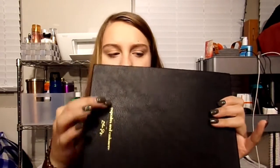I really like that. And at the back, it has a little notes section. I do like the spiral bound. And on the back, it just has the little company. I got this at Target. So that's all I really have for you guys today.